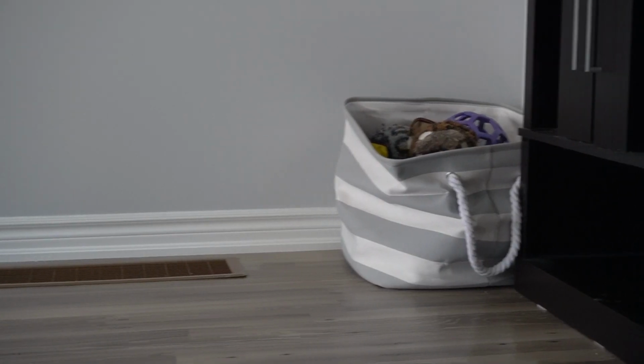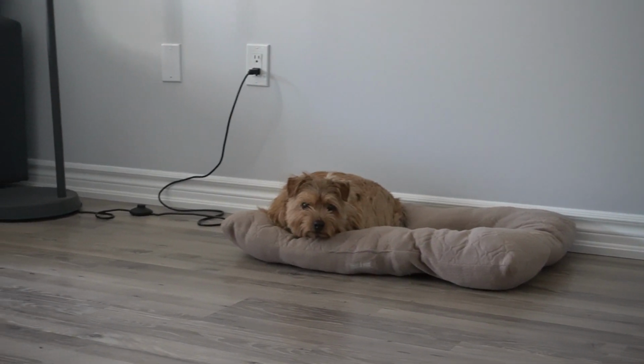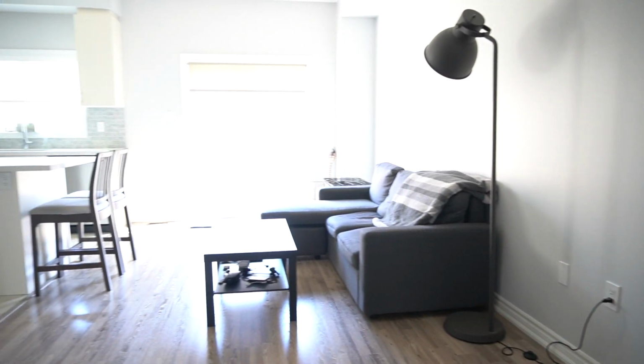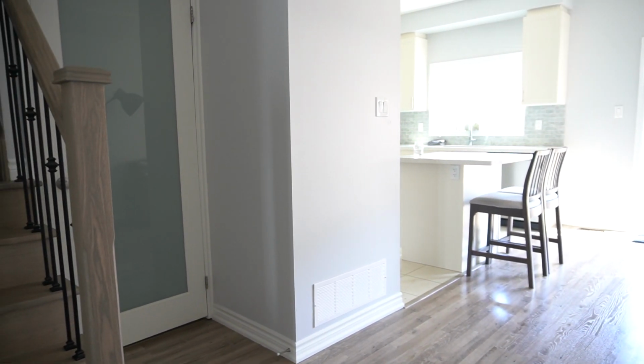This is Levi's toy box. And oh, look who's back looking for more attention. Hey buddy. As you continue through the house, you'll find yourself in the main living space. I love the open concept floor plan that allows the kitchen and living area to be just one big space, which makes really good use of what is actually a pretty small space in a fairly small house.